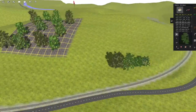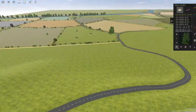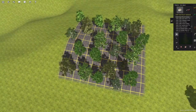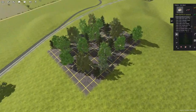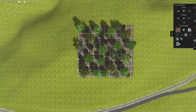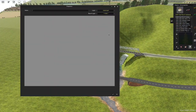Now, in the first episode, I said that on this route I wanted to have the assets I use for forests be different depending on which area of the map we're in. And that is a thing that I have not forgotten to do, and so I'm making a new little tree area that I'm going to copy and paste. And I can already tell you, I think it worked quite well.